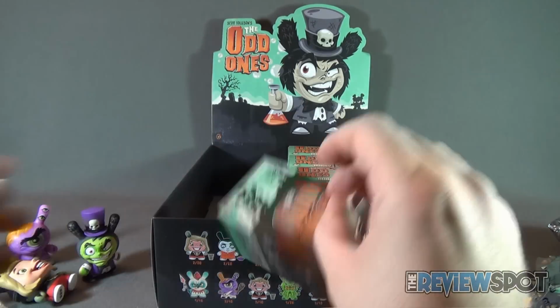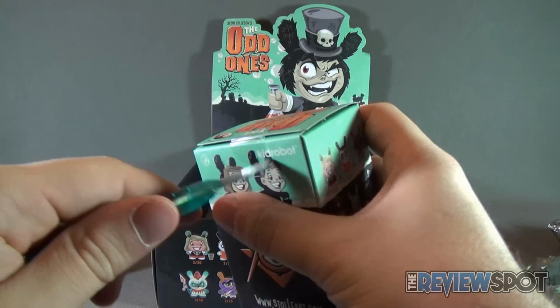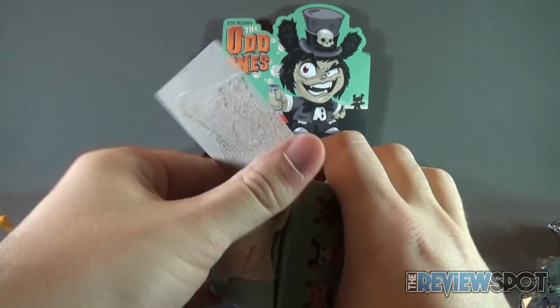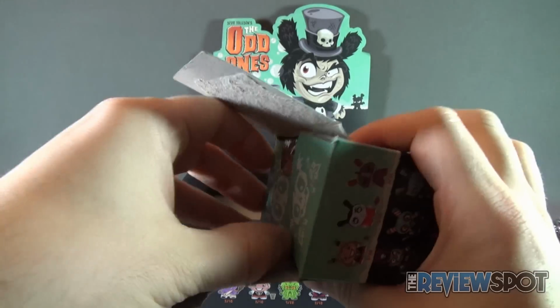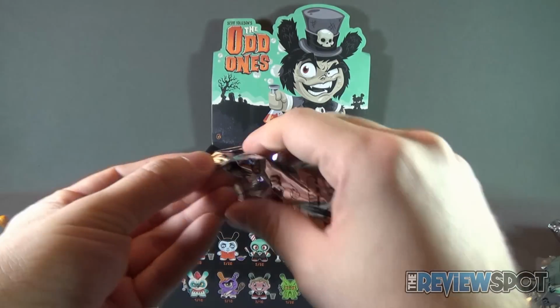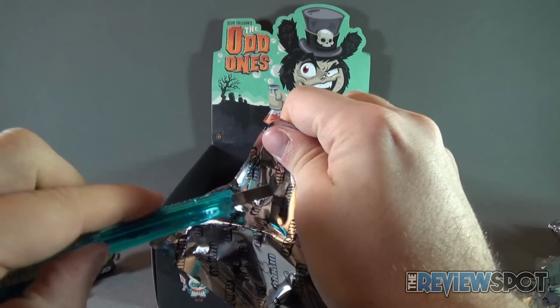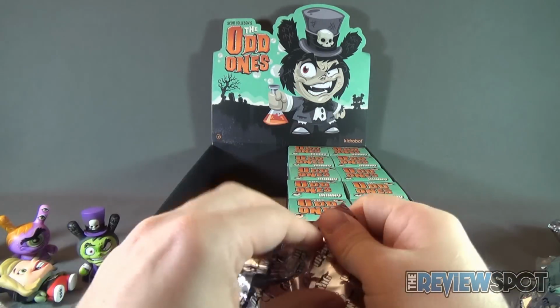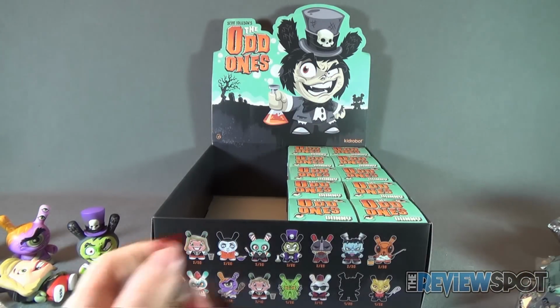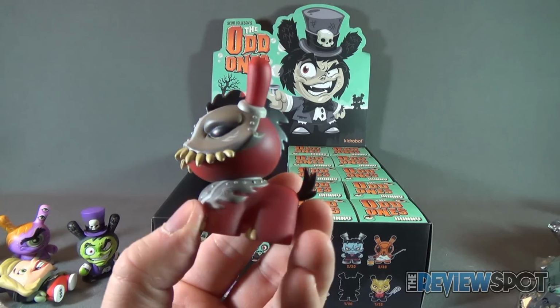All right, and then we're going to open up the next box. We are now halfway through. Spot's still battling his cough, but we will persevere together. We'll all come together and we'll fight this cold together. We'll show that cold. No cold's going to be here, that's for sure.